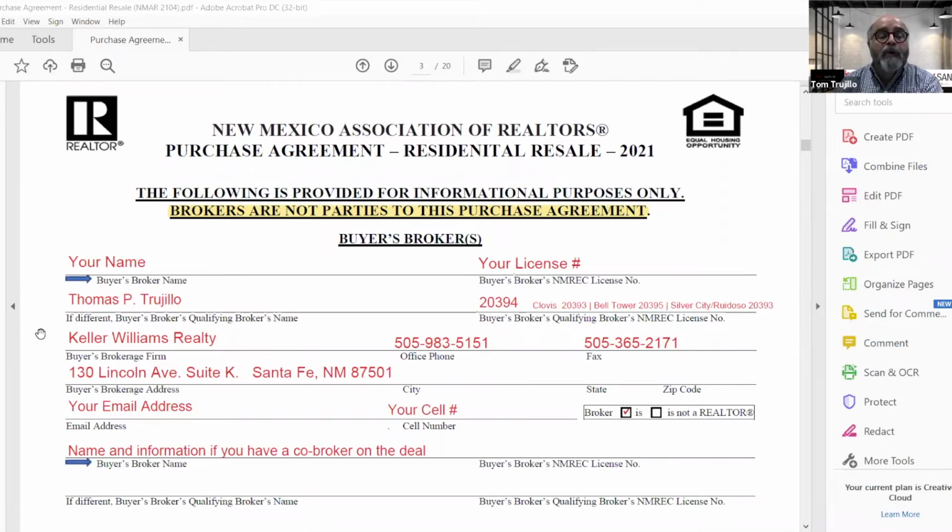That is our brokerage firm, Keller Williams Realty, not Keller Williams Realty Santa Fe, not Keller Williams Santa Fe. It is Keller Williams Realty. End of story. There's our office phone number and fax number. And of course, our address as such.